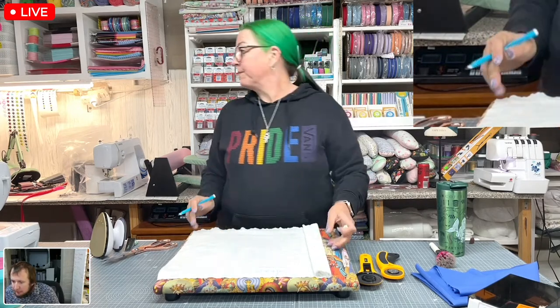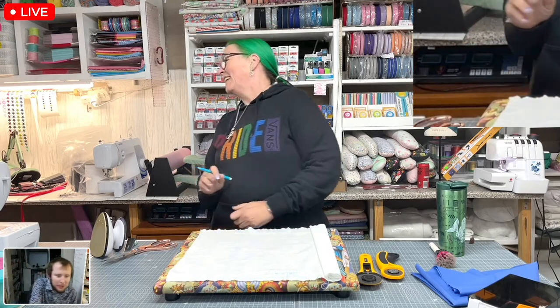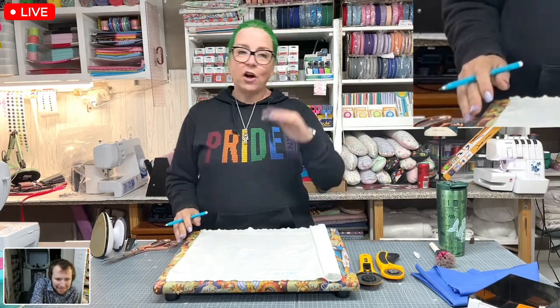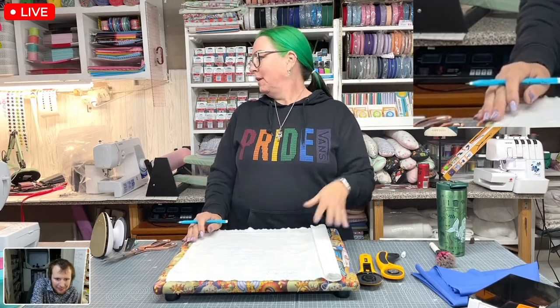Deborah on Facebook says, I'm pleased to know that I am not the only one that has to see things rather than go with measurements. Yeah, no, I don't like thinking. When I know how to do bias binding, I know how to cut it, but I don't know inches.